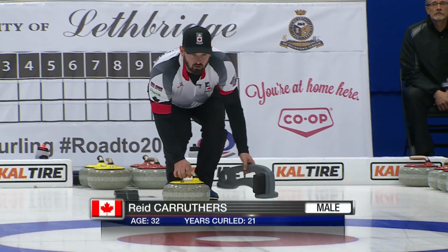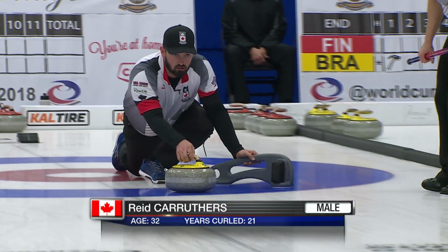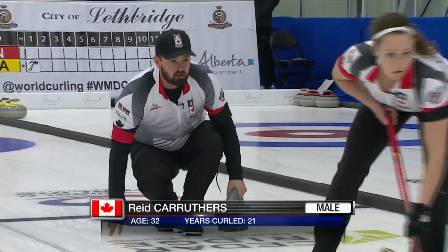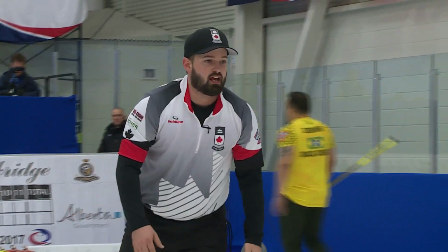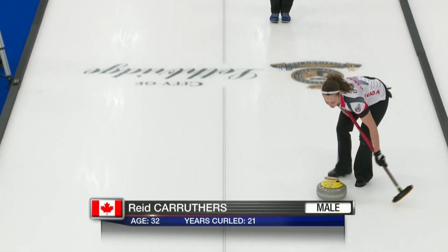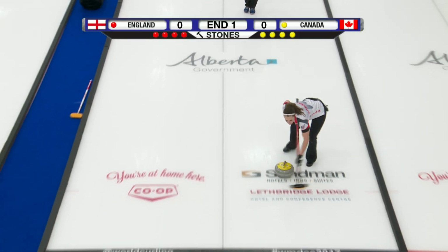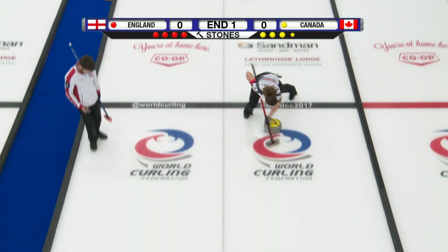Middle stones for Canada is Reid Carruthers. He's a world champion in men's play. Jeff Stoughton, who is the coach, is sitting on the bench today, and won a gold medal at the World Championship this week.